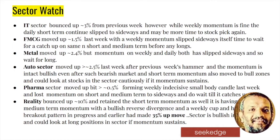The pharma sector dipped a bit, 0.5%. There is an indecisive doji candle. Momentum is lost in the short term, so let us wait. Realty is another good one. Along with auto, realty also bounced up nearly 10%. Short term momentum has also picked up, and remember that we had a bullish reversal on the weekly basis here, which has actually worked and been confirmed. The cup and handle pattern is also very powerful, and handle formation is what is happening. It had broken out 35% up before the momentum was lost a little bit, and now it is back again. So realty and auto are bullish, others are still sideways in the short term. Let us wait some more time to take up stocks in those.